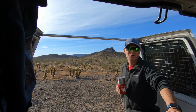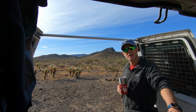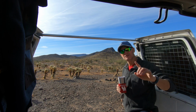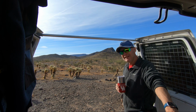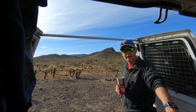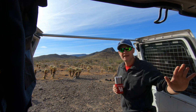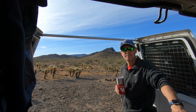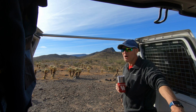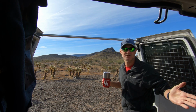Well, good morning. Traveling Troy here. I'm currently camped out at Gold Nugget Road, about 9 miles east on Interstate 10 from Quartzsite, Arizona. I really like this camping area. It's very quiet. Not a lot of people here. Plenty of area to camp. There's no one within a quarter mile, maybe half a mile away from me. But I wonder, why am I one of only maybe 10 to 12 other campers here?